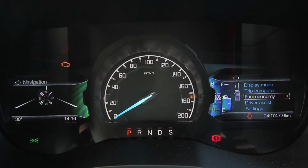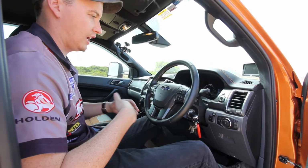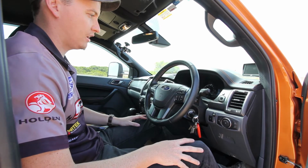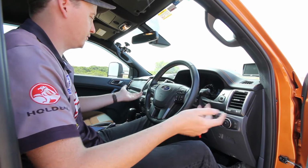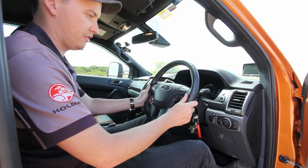But I'm sitting here with two screens in front of me, an 8.2-inch touchscreen here. It's got adaptive cruise control. It's got lane assist and all that kind of thing. This stuff was only in a Mercedes-Benz 5 or 6 years ago, and now I'm sitting in a Ford Ranger ute. So the features and technology in this car are pretty amazing, and everything feels really nice.